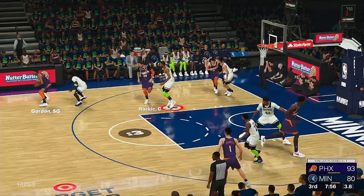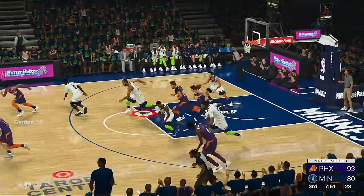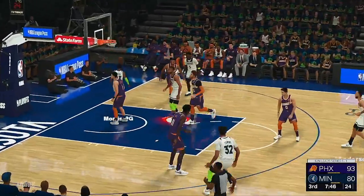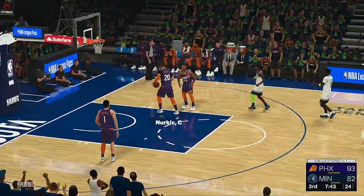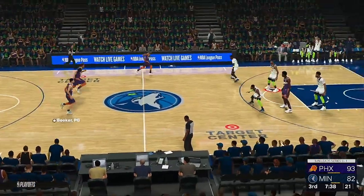Five to shoot. And the Suns miss again. Boy, the defense refusing to give up anything easy. Love seeing that kind of intensity. Looks like we're starting to see a pattern here. Not afraid to get in the paint and get wet.